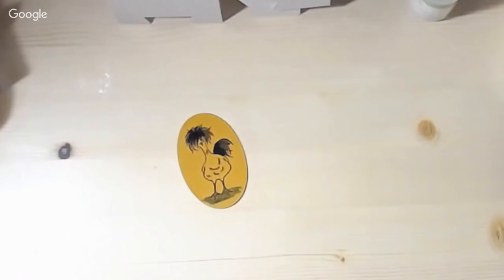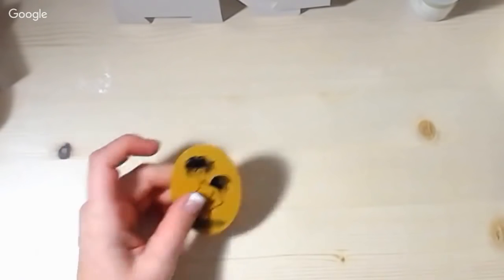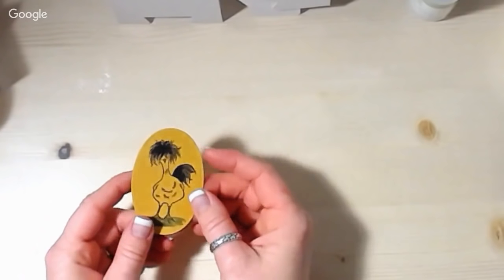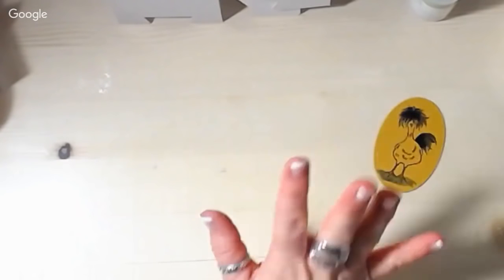Okay, so there she is. And then you just have to punch a little hole up here, which I told you I forget stuff all the time. I totally forgot the hole punch. So we'll get to that.